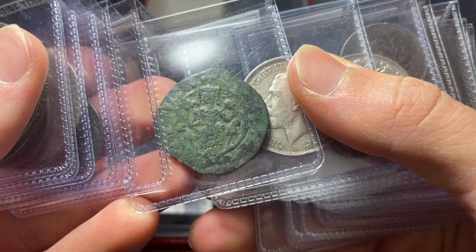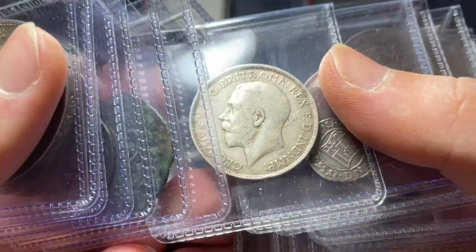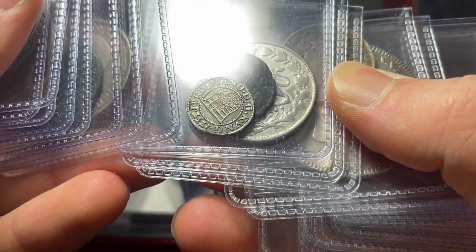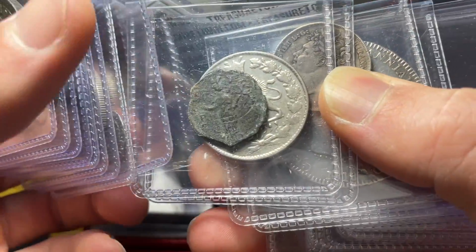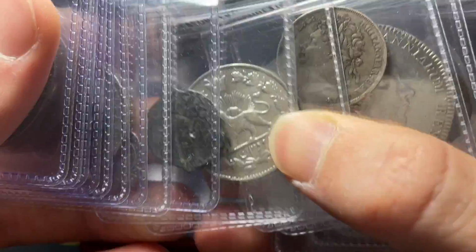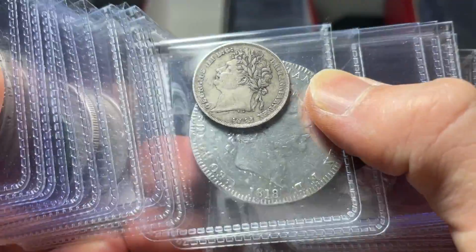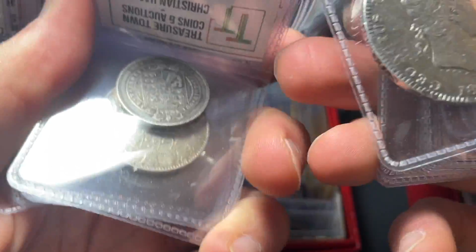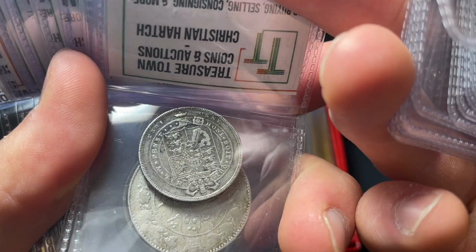Cilician Armenia from sort of the 1200s. Nice British sterling silver coin. That one looks like maybe German from the 1500s. Here's a sort of Antioch Crusader States 1100 coin. We have a bit of Iranian material. Here are some great British coins. King George the Fourth. What year is that from?